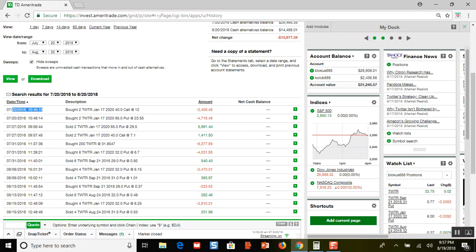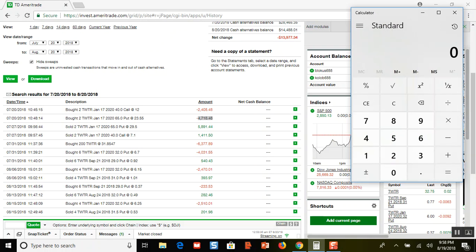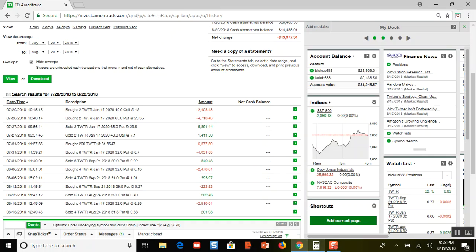And then a week later, after the earnings came out, I sold and I made a little profit. I should have made a lot of profit, but I made a little profit. So I don't feel too bad about that because it's the first time I've ever done a strangle. But let's go ahead and plug in the numbers here. I'm going to add the green numbers together, and then I'm going to subtract the red numbers, and that will show you my total profit here. So let's pull up the calculator, and let's plug in the green numbers first.